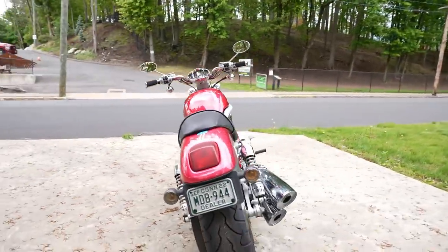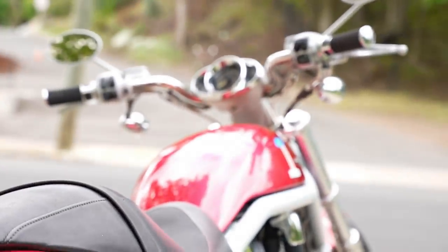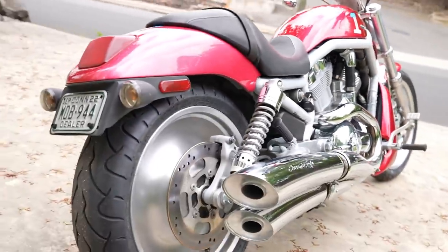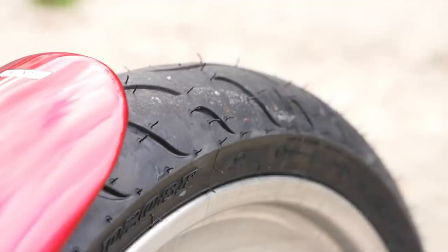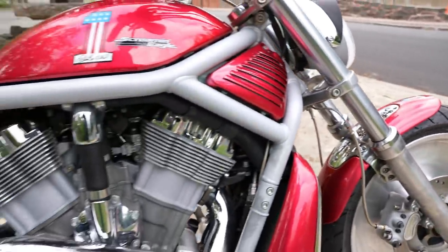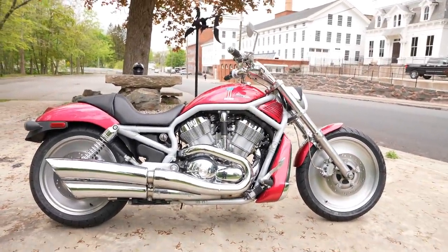Made in Kansas City, Missouri, in the United States of America. It came right from the factory with drag style bars. The 49 millimeter inverted forks are the best pair of forks to that date, up to that point, that Harley ever put on a motorcycle. The brakes are outstanding, and it is the first double overhead cam, liquid cooled four valve engine. Harley Davidson had never made a liquid cooled motor before. It feels like a superbike, but it looks like a Harley.